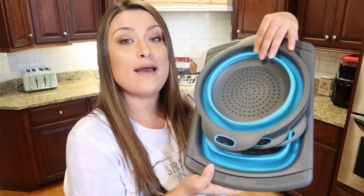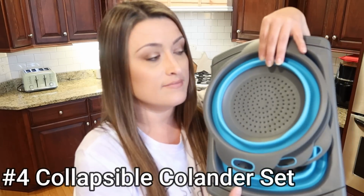Number 4 are these collapsible colanders. These, seriously, I love them.